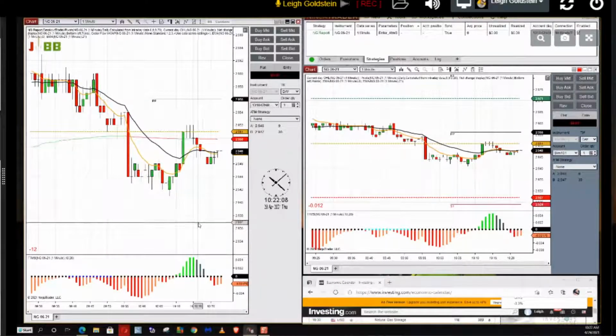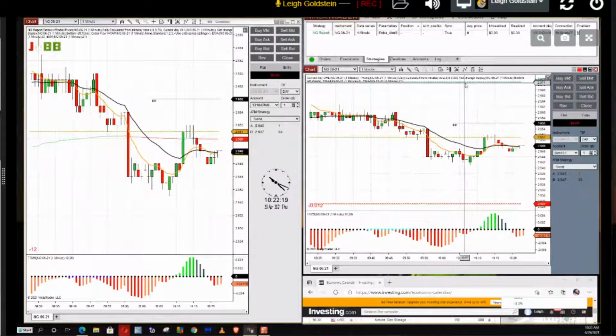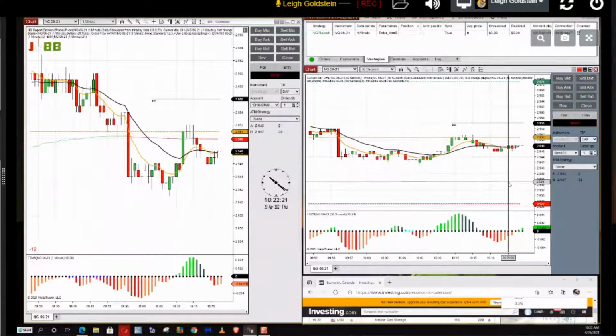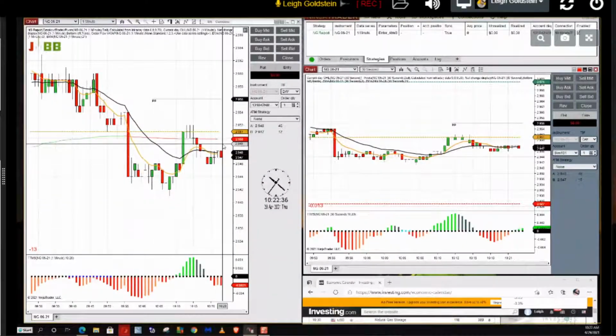All right, so we've got a little bit of time for natural gas. Let's look at a 30-second chart on the right. So natural gas is fairly flat since 6 p.m. yesterday, fairly flat.